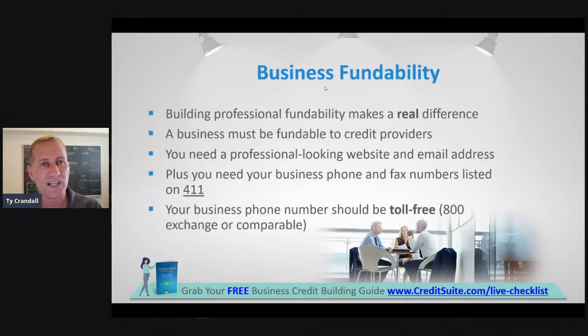What you don't know is that lenders and credit insurers pull that Secretary of State record because they want to see if the application's fraudulent or not. So they're looking online to make sure that all this information is congruent. There's over 125 factors that tie into your fundability.